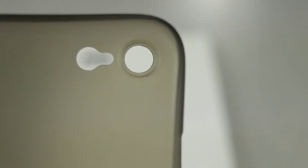It is so thin, in fact, that you can actually put some other cases on top of this, and it will still fit. And there is absolutely zero branding on the case. You will not find any logos or names or any inscription written on the cases whatsoever. And they come in several colors, including black, blue, gray, clear, and red.